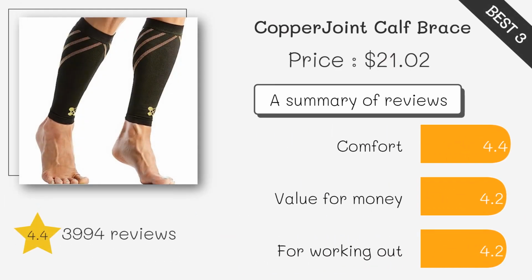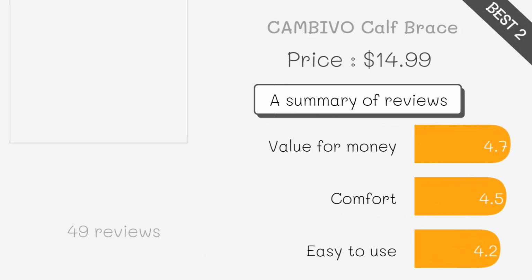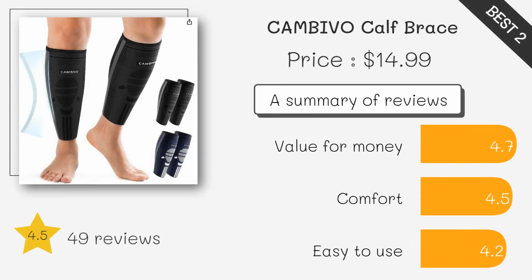CopperJoint Calf Support is made from high-quality neoprene material, providing effective support and protection. CAMBIVO Compression Calf Sleeves provide muscle support and improve blood circulation.